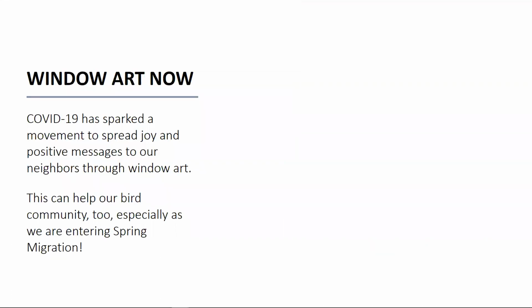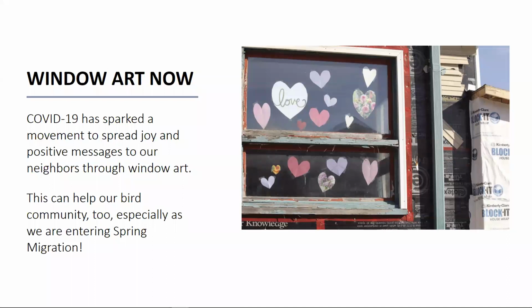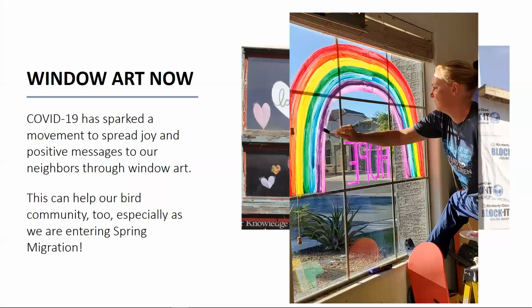All right, so we were really inspired to discuss this topic today by a couple of different things. One of those is all the window art that we are seeing in our own neighborhoods, but also around the world. As people are sheltered in place or following stay-at-home orders, we've seen a lot of creative ways that people are reaching out to neighbors and sending messages of hope, like these cutout hearts with messages of love, or when people are painting their windows and sending positive messages out.